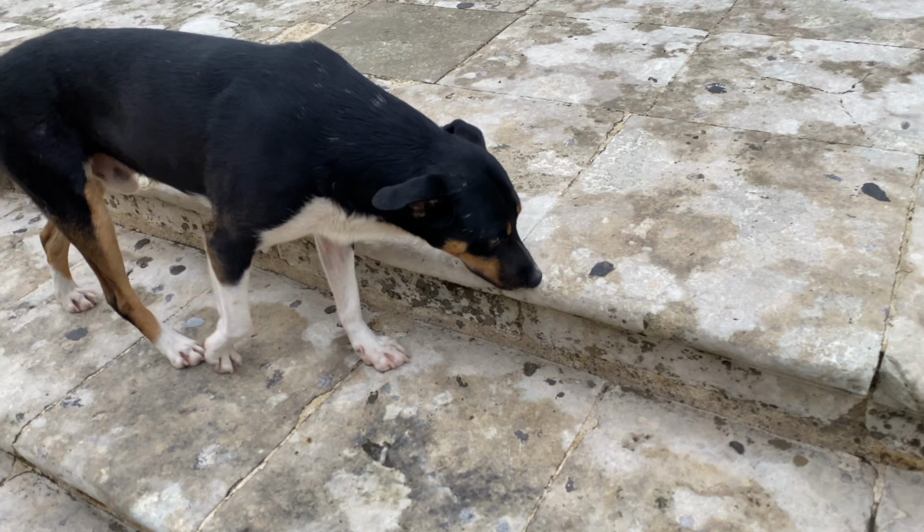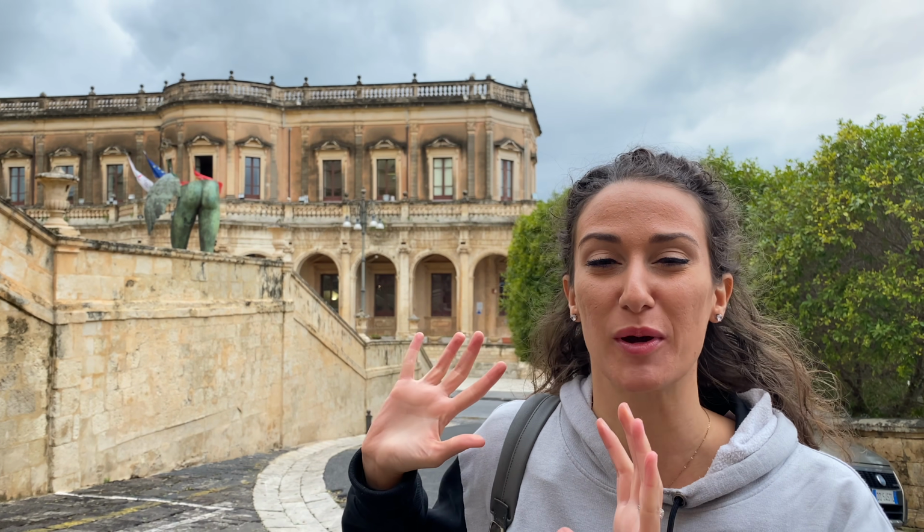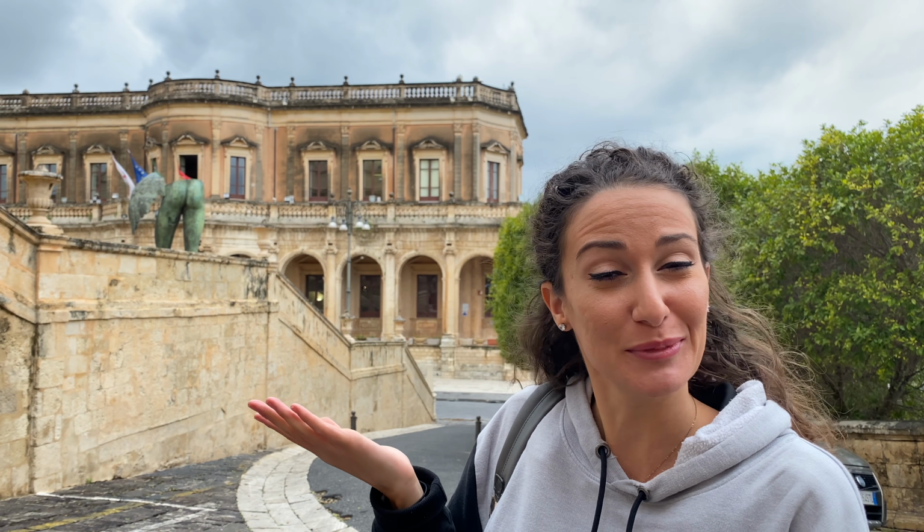No. They built this city like a grid, so apparently sunset here is incredible because the way the light shines off of the buildings and the streets gives it this really nice glow. Don't know if we're gonna see that today because it is pretty gray, but if you're here and the sun is shining, that's something to look for.